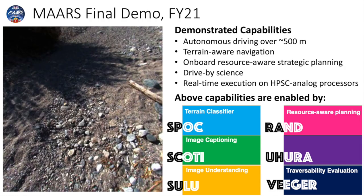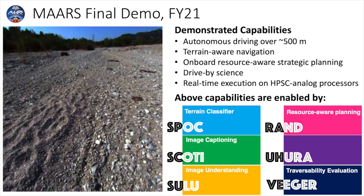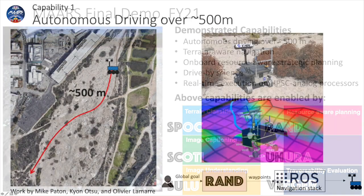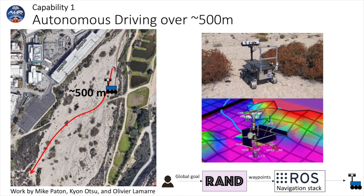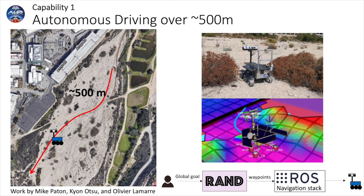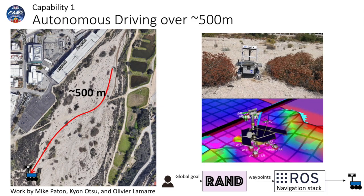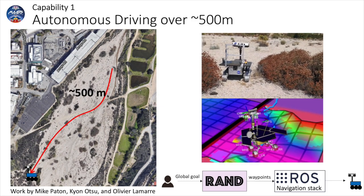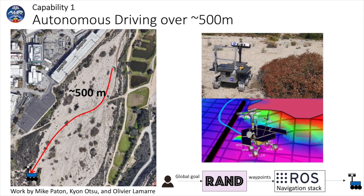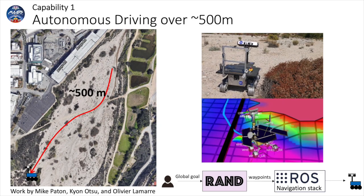The demo showcased 5 capabilities which were enabled by our new software, named after your favorite Star Trek characters: Spock, Scotty, Sulu, Rand, Uhura, and V'ger. The first capability was long-range autonomous driving at 2 times the speed of the Perseverance rover. In the demo, the Athena rover autonomously drove over 500 meters from the northeast to southwest corner of the Arroyo. The autonomous drive was achieved by commanding a goal to the RAND strategic planner, which generated waypoints on the fly to an onboard, terrain-aware local navigation stack implemented using ROS.